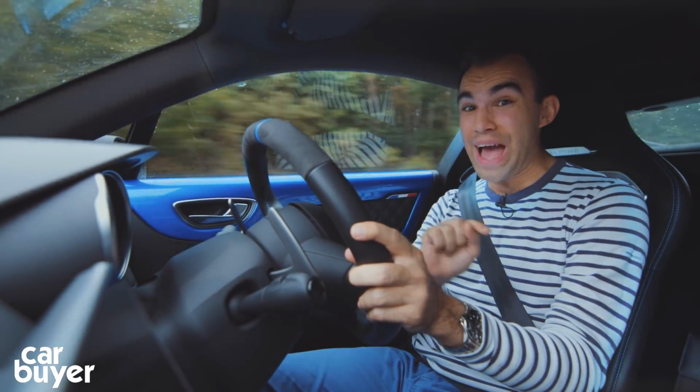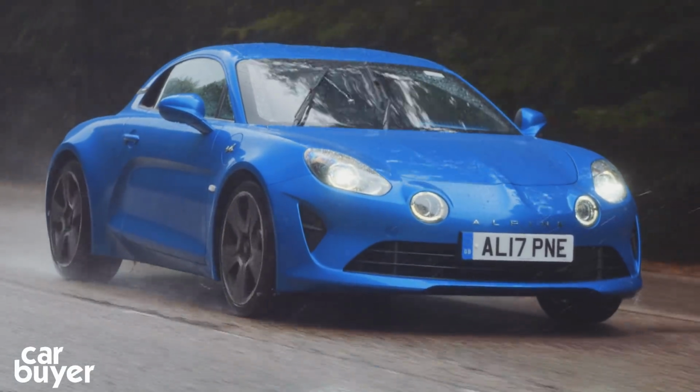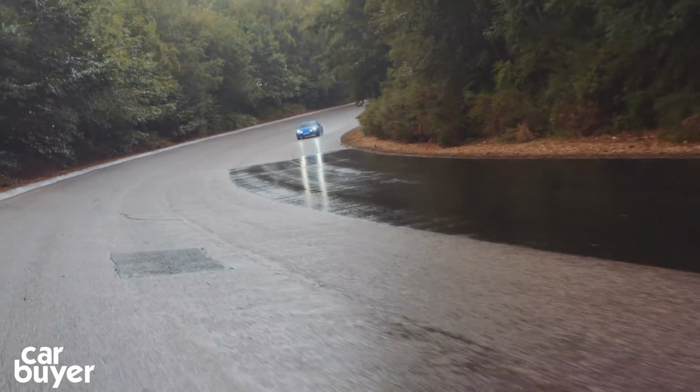Honestly, it's that good. Couple this lack of weight with the agile chassis and soft suspension, and the Alpine feels like a grown-up, more sophisticated Mazda MX-5, and I mean that in a good way.